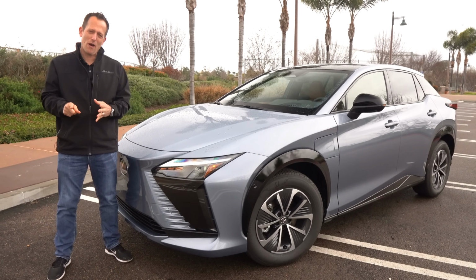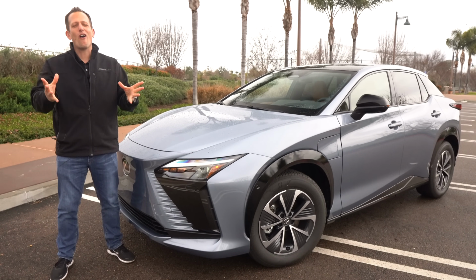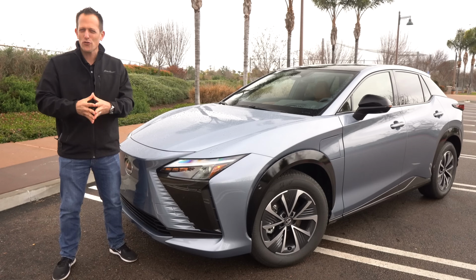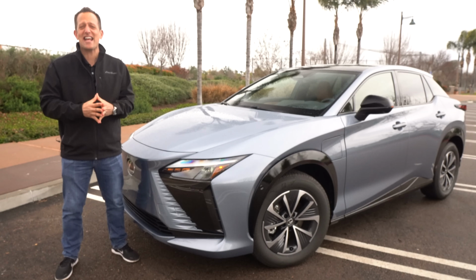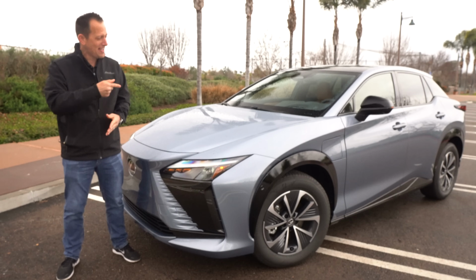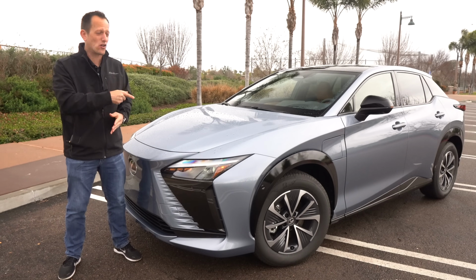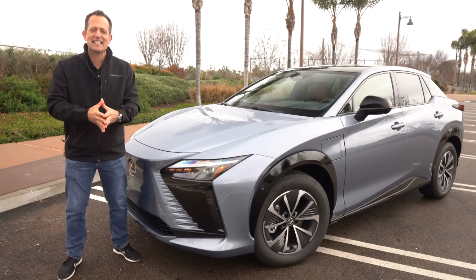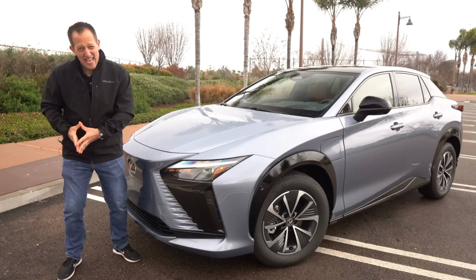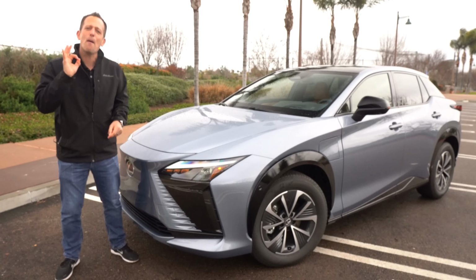You are not watching the Weather Channel. We are here in super weather storm Encinitas, California. But you know what? The rain ain't gonna stop us. The show must go on. And we're here all about this vehicle. What is it? This is the first look of the 2023 Lexus RZ 450e. This one is a premium trim.